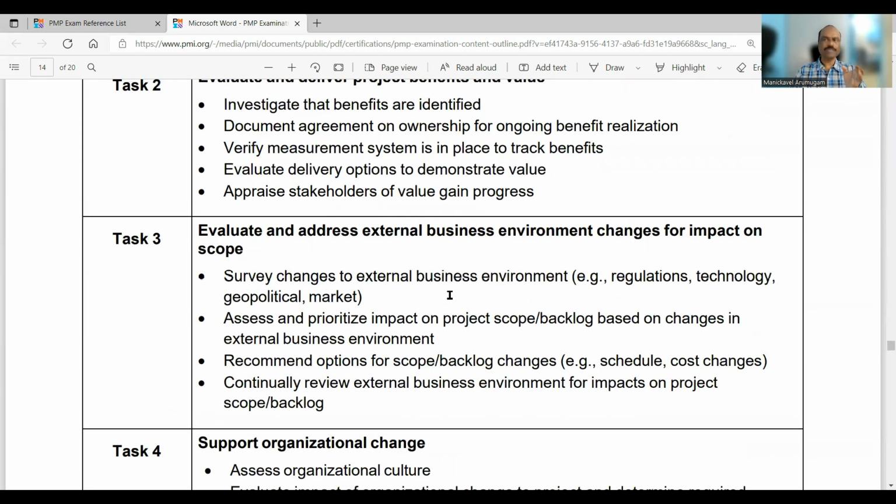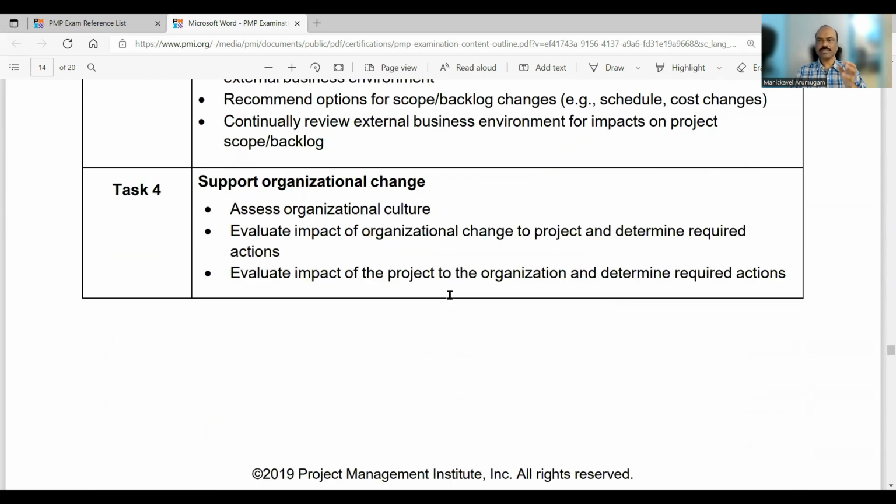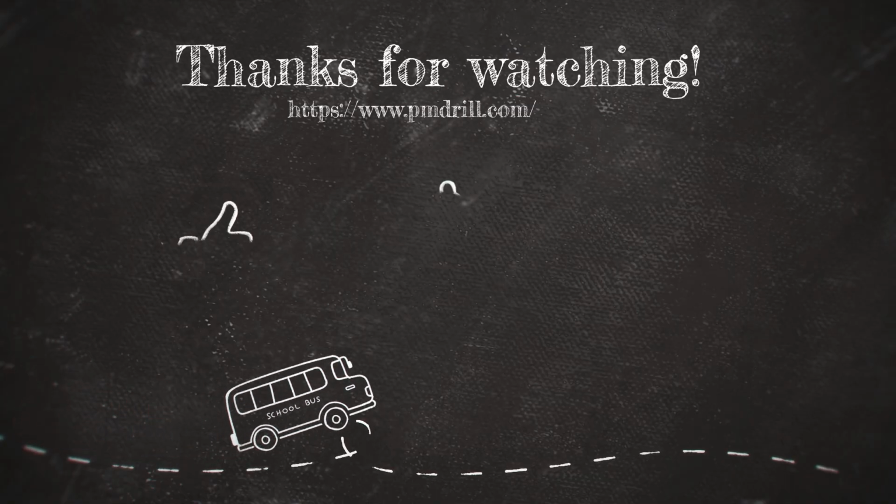There are 3 domains. In the 3 domains, there are various tasks, and you should be familiar with each task. Based on these tasks, try to prepare for the exam. Don't worry whether you are preparing on the 6th edition or 7th edition. You should prepare based on the PMP exam content outline, and you can use any of the reference books that are given by PMI.